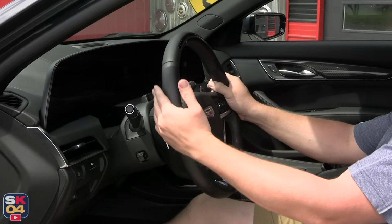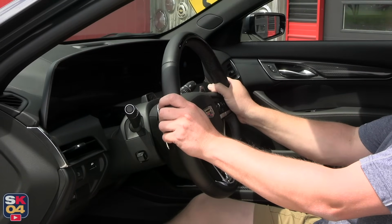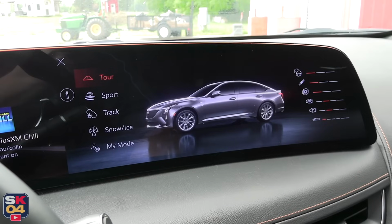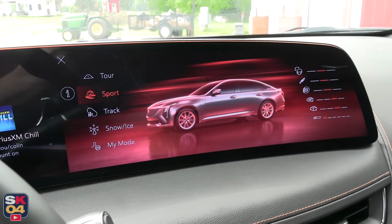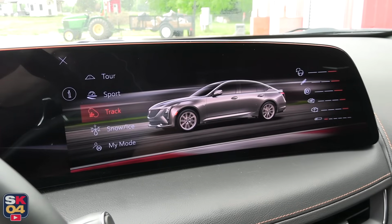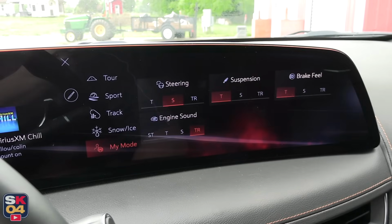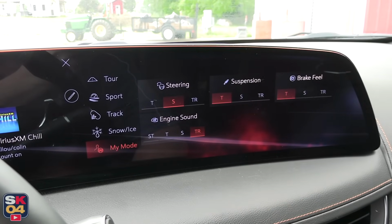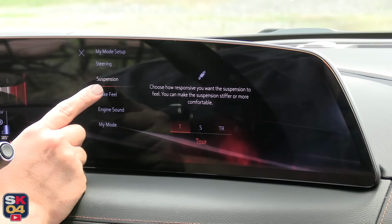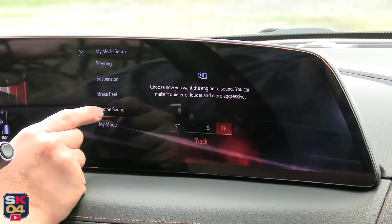With the CT5-V's drive mode selector, you can toggle between Tour, Sport, Track, Snow, Ice, and My Mode. Each mode offers preset parameters for steering feel, suspension firmness, brake feel, and engine sound. My Mode gives you the ability to create a mode exactly to your liking for daily use. Unlike the other modes, when My Mode is selected, it will not automatically default back to Tour upon next startup, so your settings will remain as long as you want them to.